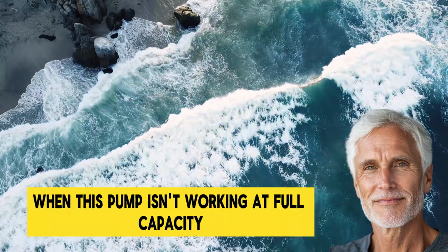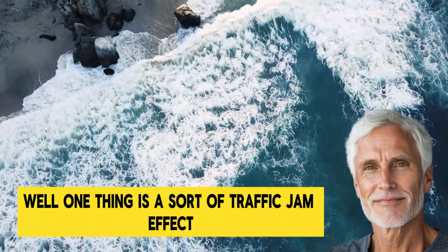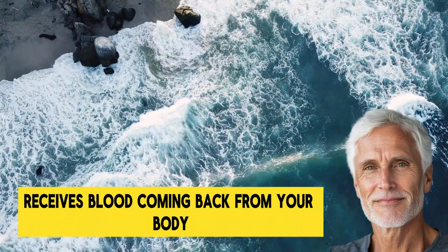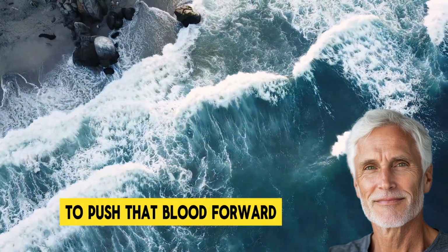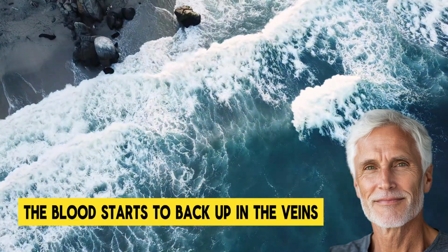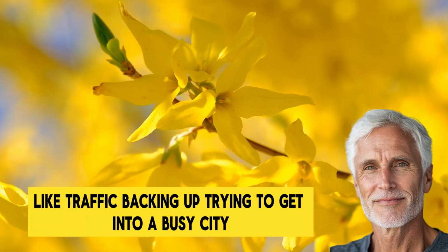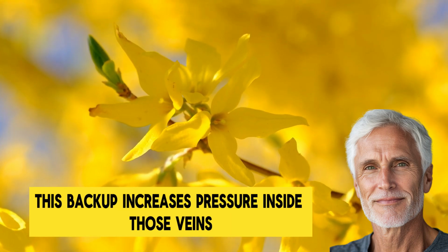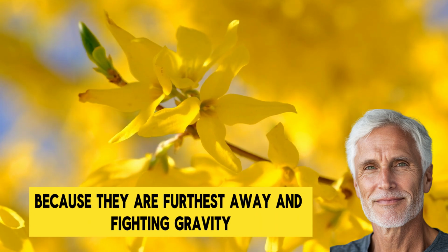So, what happens when this pump isn't working at full capacity? Well, one thing is a sort of traffic jam effect. Imagine the right side of your heart receives blood coming back from your body. If it's not pumping strongly enough to push that blood forward into the lungs efficiently, the blood starts to back up in the veins leading to the heart. Like traffic backing up trying to get into a busy city. This backup increases pressure inside those veins, especially in your legs and abdomen because they are furthest away and fighting gravity.